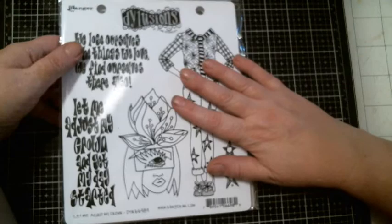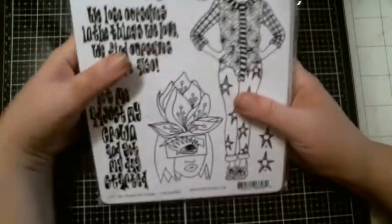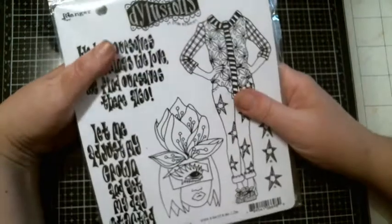Actually, I picked 3 and realized I already owned it, so I gave it to Sabrina for her birthday. So they were $13.25, something on that line's $13. So it was a good deal on them at the moment with free shipping.